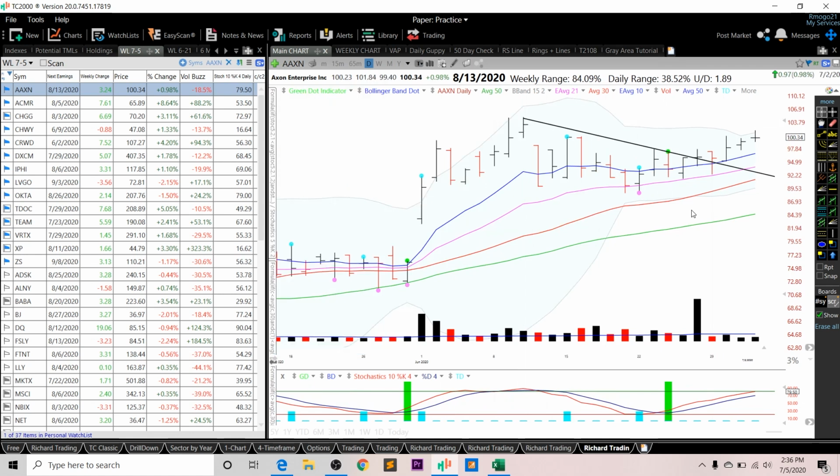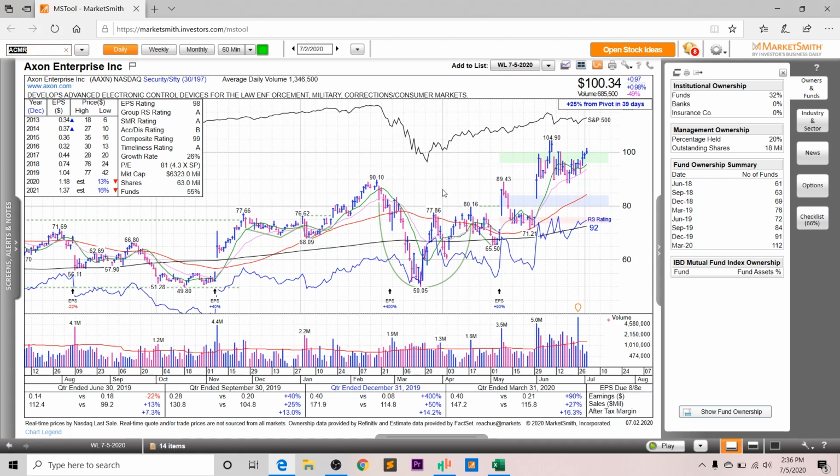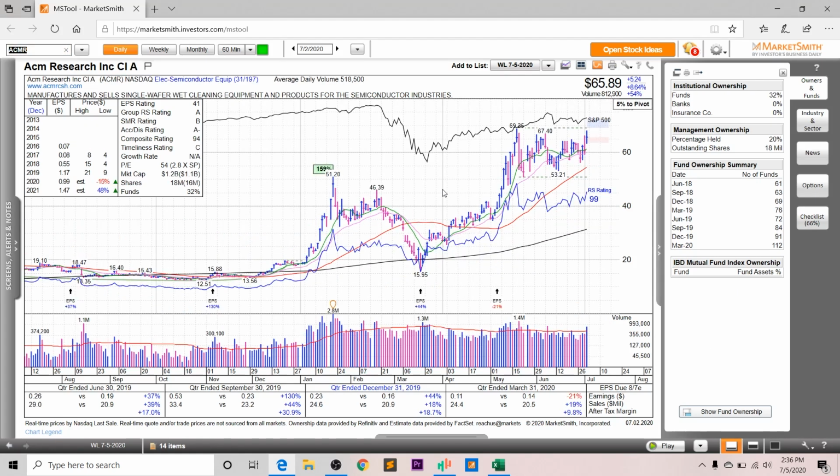It's also right near the key psychological level of 100. So if it can move past this point, I think it can really go on a nice increase. But that is Axon, and next up we've got ACMR, which is a semiconductor stock.